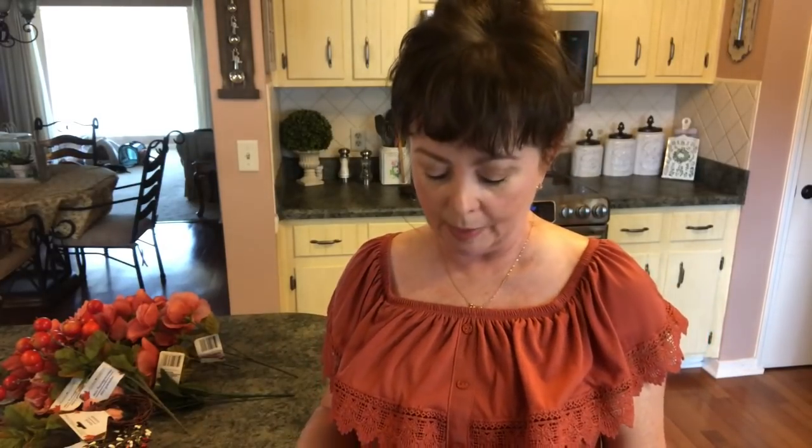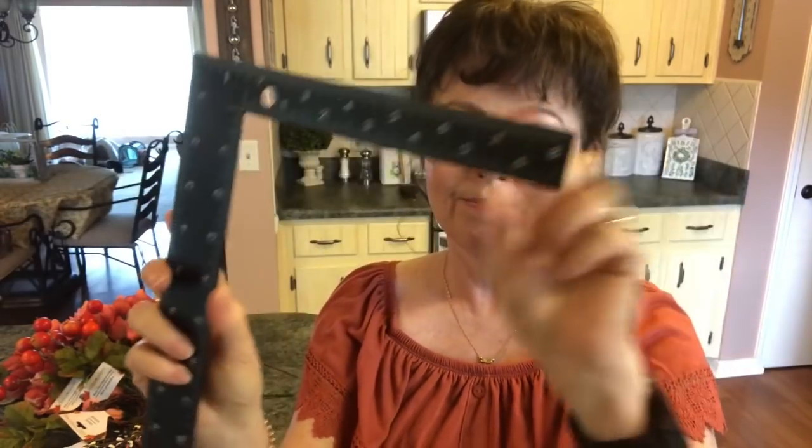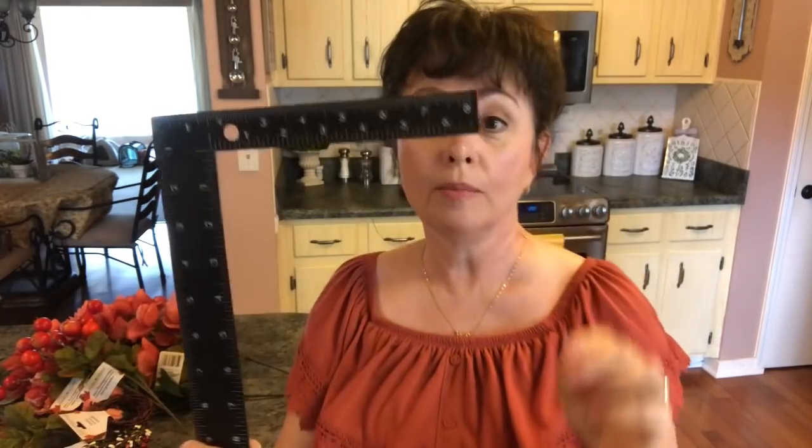Then I've been looking for like a square for myself so I don't have to use my husband's. And look what I found at the Dollar Tree. It's metal. It's a square. And it has different measurements on it. I just love this. Can't beat it. I was beyond myself.